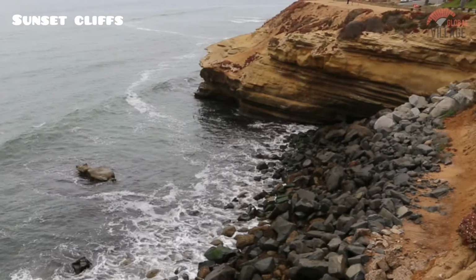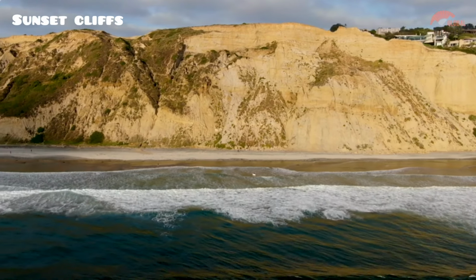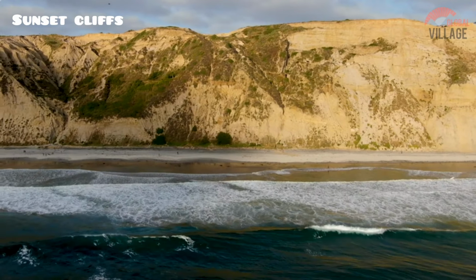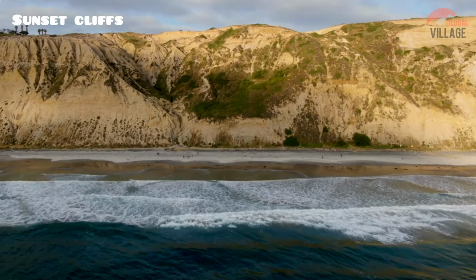Savvy travelers might like to grab some food to go or pack a picnic before heading to Sunset Cliffs, as it truly is a great spot to just sit and soak it all in. We loved it as a great photo spot, snapping off some great images of California's iconic coastline.